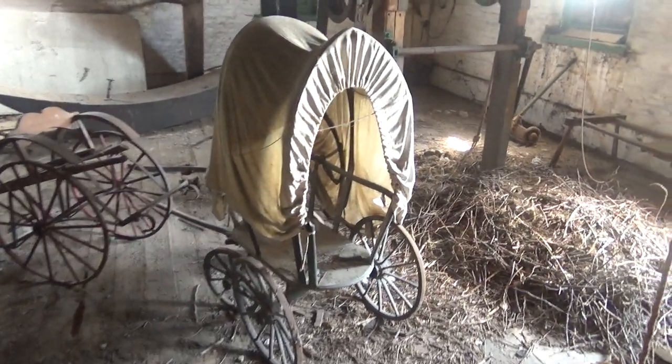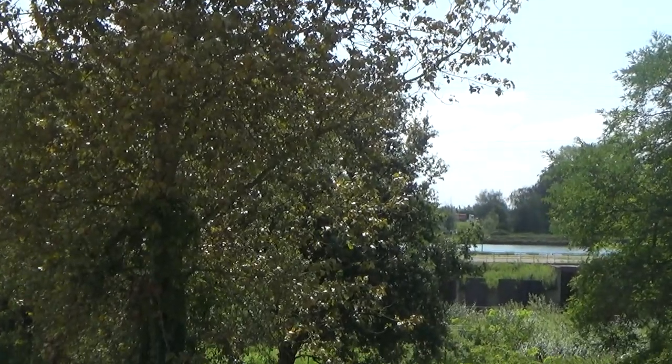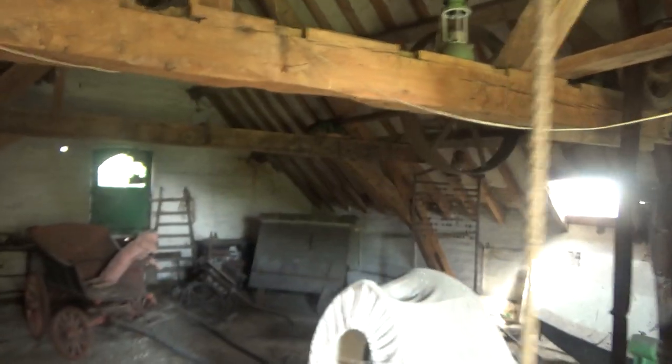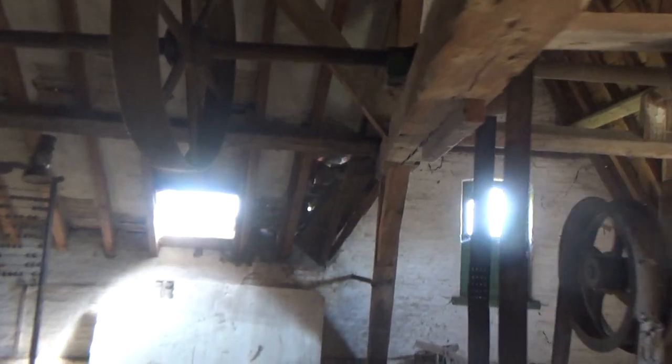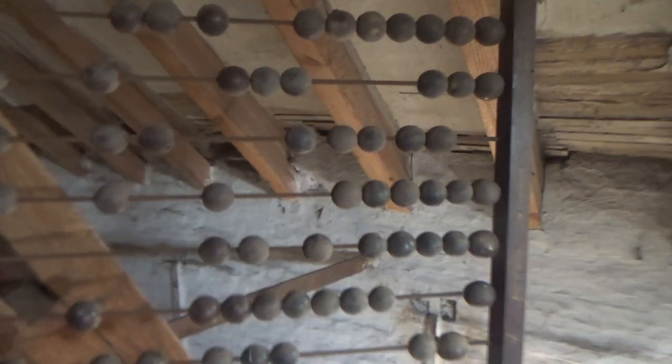So we're up the attic. What is this? A little kid's wagon? Look at the trapdoor. With the rope. Huh. Look at that. The outside, this lovely view with a river over there. Lovely. More hay. Is it like an old kid thing? Look at that. Awesome.